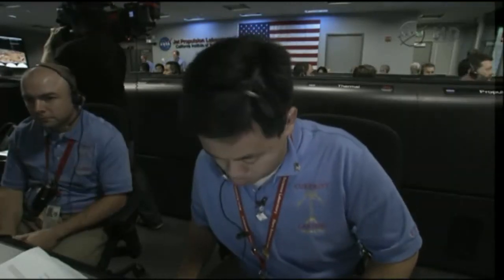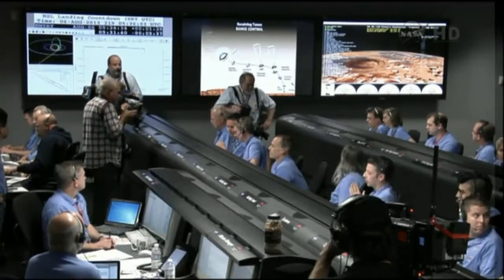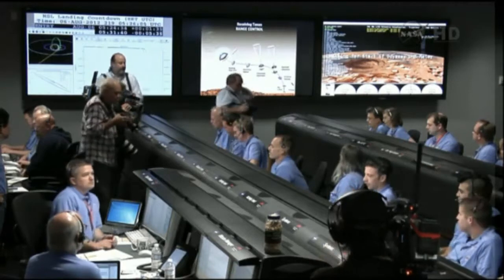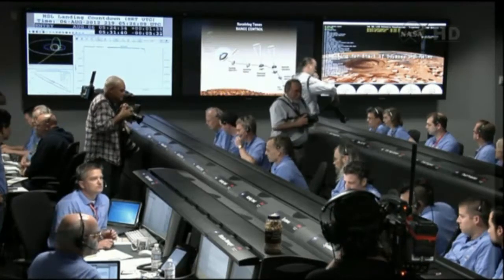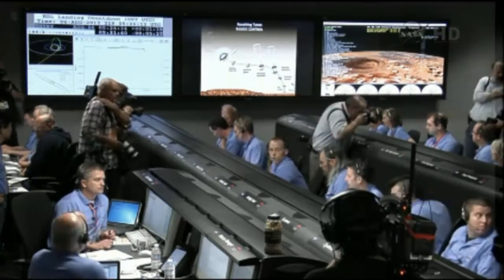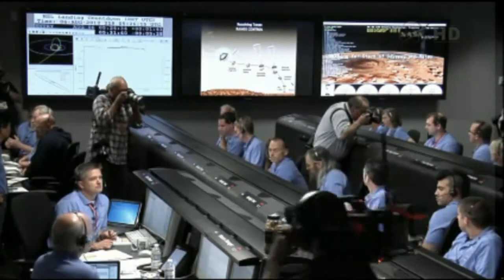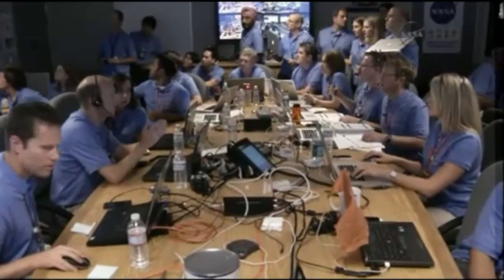At this time, the vehicle is beginning to steer its way to the target. It is starting its first bank reversal. First bank reversal complete. We have seen peak deceleration. We have passed through peak heating and peak deceleration. It is reporting that we are seeing G's on the order of 11 to 12 Earth G's.